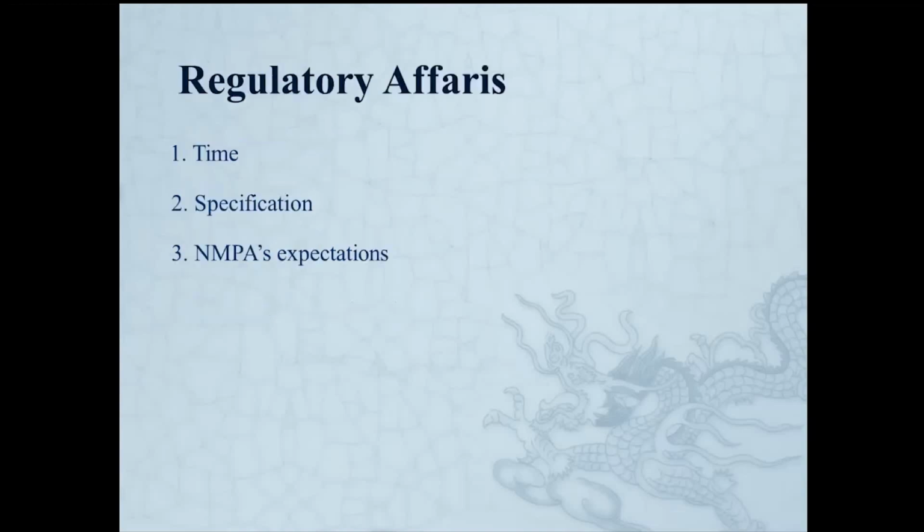So here, the third chapter is talking about regulatory affairs. After completing the advantages of the Indian drugs and the problems we are having in the Chinese market, and how to illustrate the right strategy to enter the Chinese market, the regulatory affairs part might now be the most challenging work.